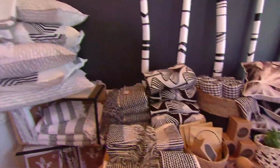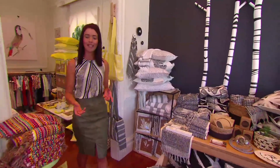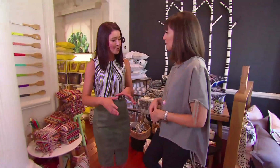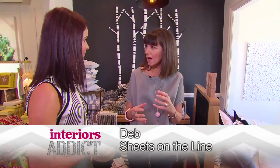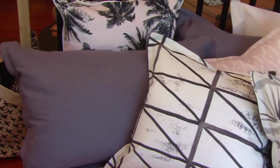Well, there's plenty of ways to style a bed depending on the look you're hoping to achieve and also the texture and pattern that you're aiming to balance. Deb, this is more of a contemporary but also very luxurious feel. Yes, it is. We create that by using different fabrications, by varying the colours slightly, but just using very simple styling, and that is just using a couple of colours but creating a lot of luxury by layering and textures.